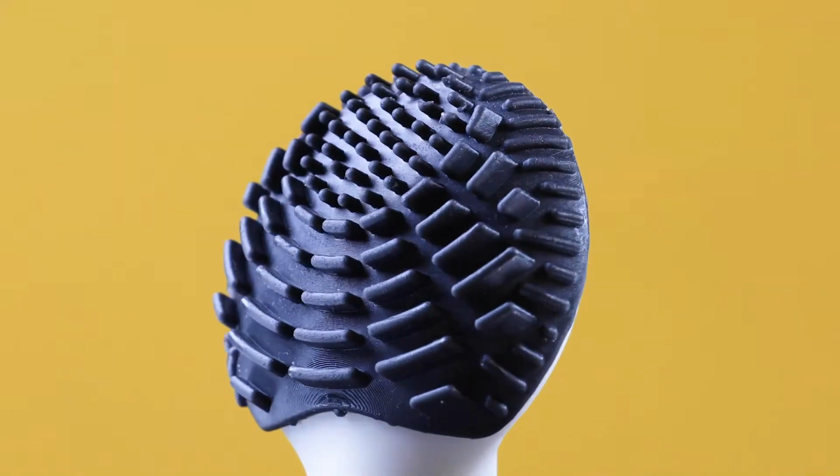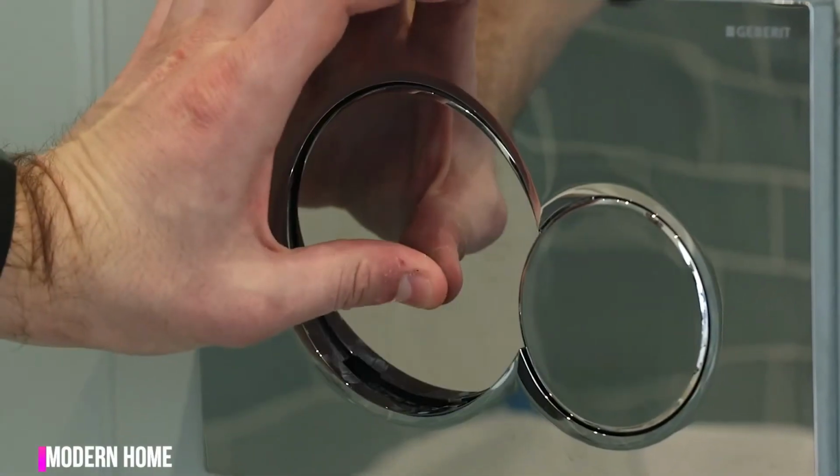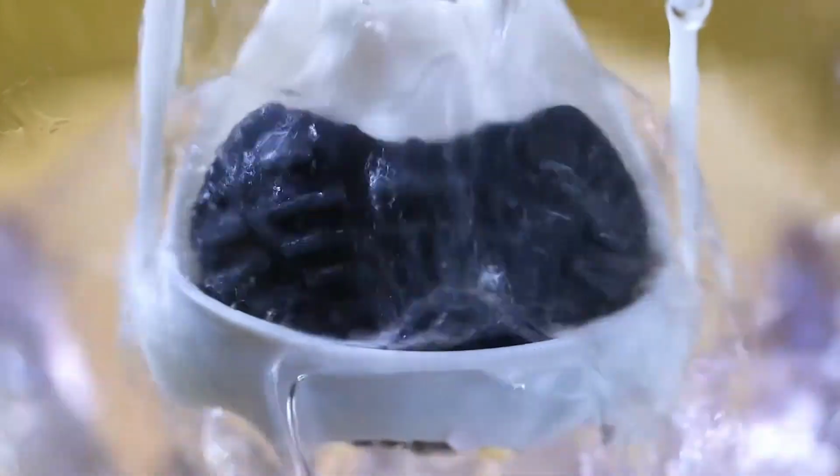Featuring a fine-textured silicone head, perfect for precision cleaning. The Flushbrush is unique because the head lives within the toilet, meaning it's kept clean and fresh with every flush, preventing the build-up of toilet juices and unpleasant bacteria in your bathroom.